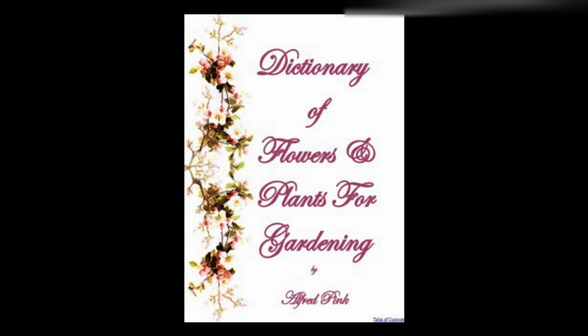Cypripedium, hardy lady slipper orchid. This plant is of the simplest culture and is well adapted for pots, ferneries, or rockwork.